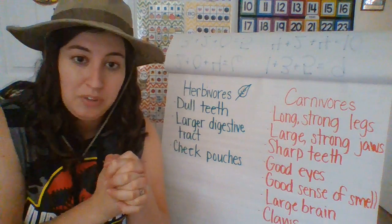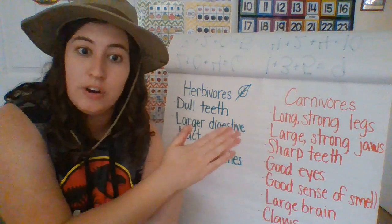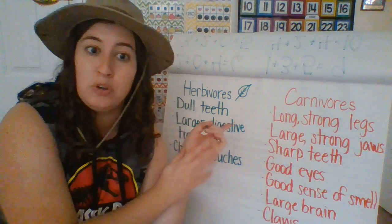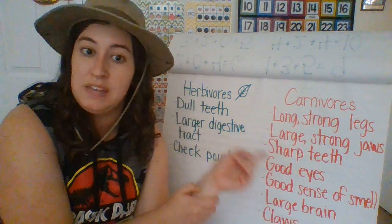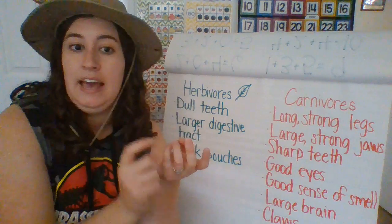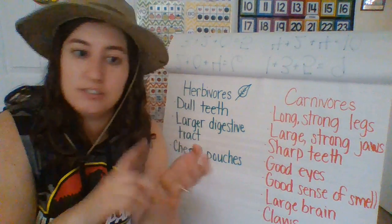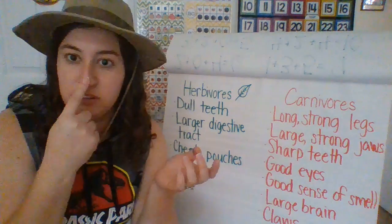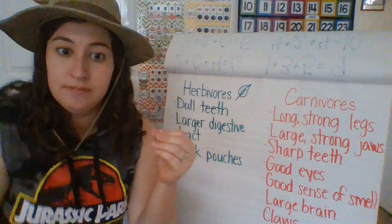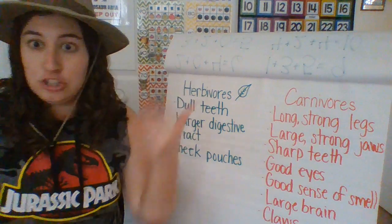So, we've talked about some of the different traits that they have. A carnivore is made to eat meat, which is why most of its traits have to deal with eating meat. It has the sharp teeth, the sharp claws. It has to be able to catch its prey, so it has to have really strong legs, good eyes, a good sense of smell, so a really strong nose, and it has to have a strong jaw to be able to chew it.